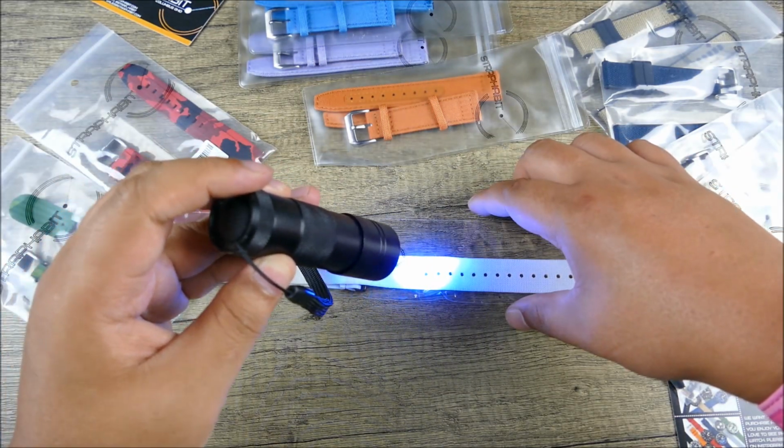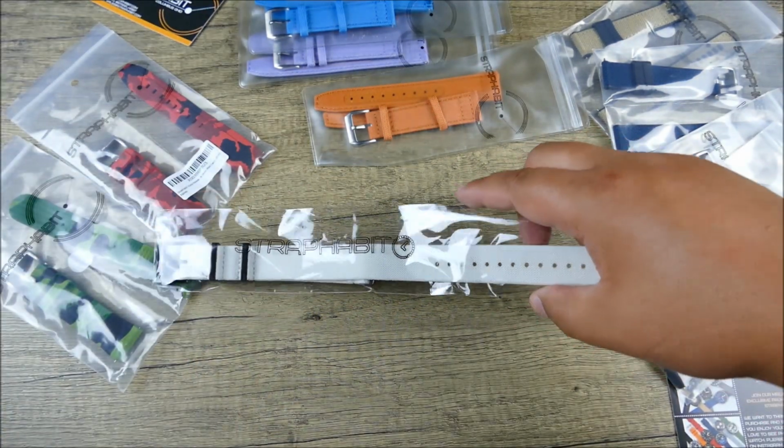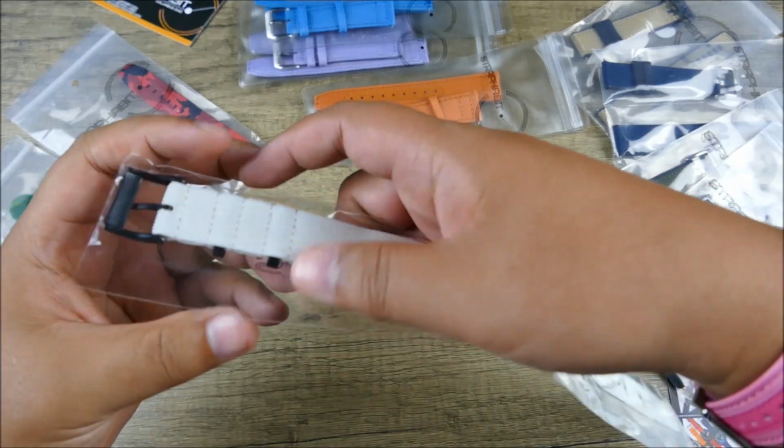So if you can see, let's actually take it out of here.